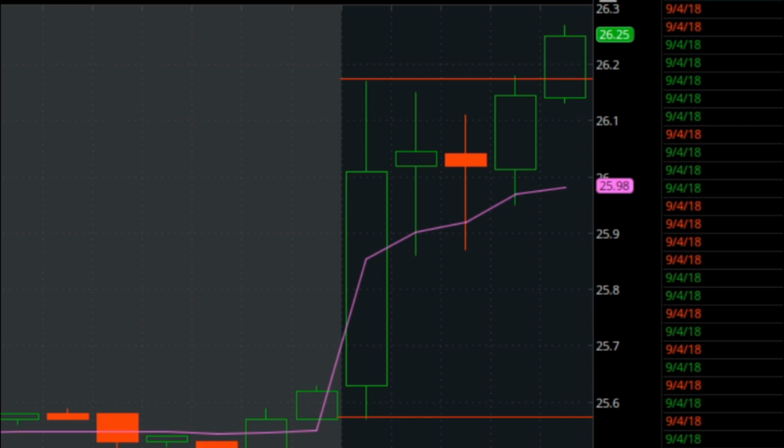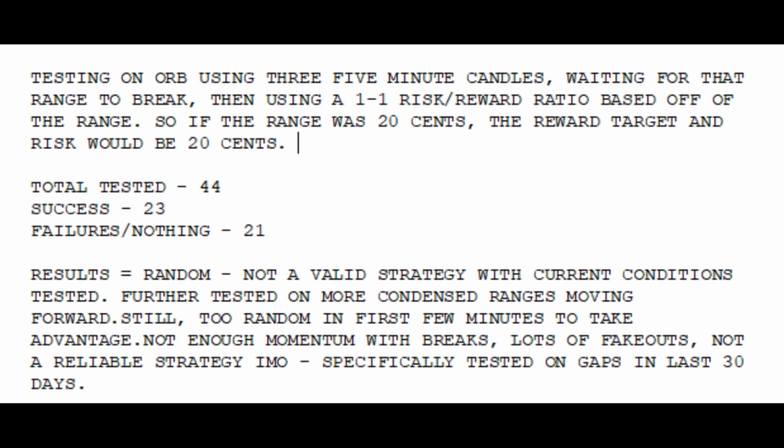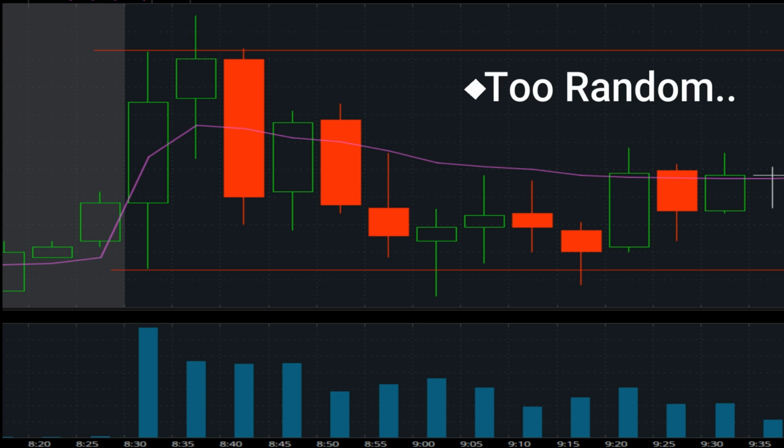Now, this turned out to not work out so well. After testing it with over 40 stocks, it only gave me about a 50% accuracy rate, and when you consider the 1-to-1 risk to reward, it's just not a viable strategy in my opinion. Seemed pretty random, and overall it's just not a strategy I'm looking to pursue any further.